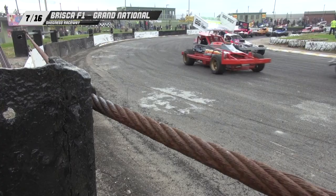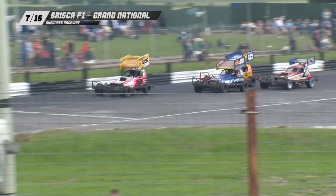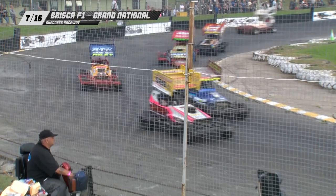Still your leader is Harris. Running wide, there's Simon Binder in the 1-2-8. Finn Sargent had a superb weekend. Early casualty in the UK Open, though.